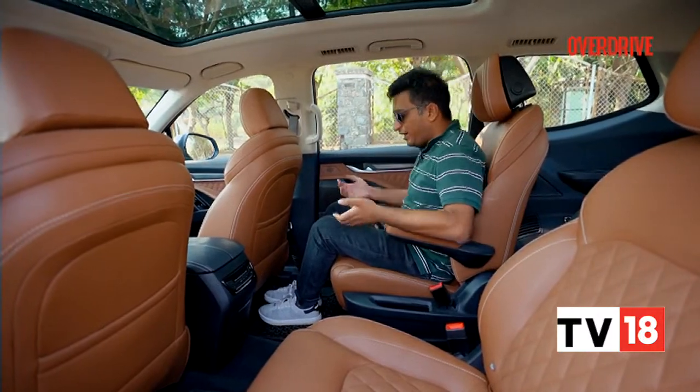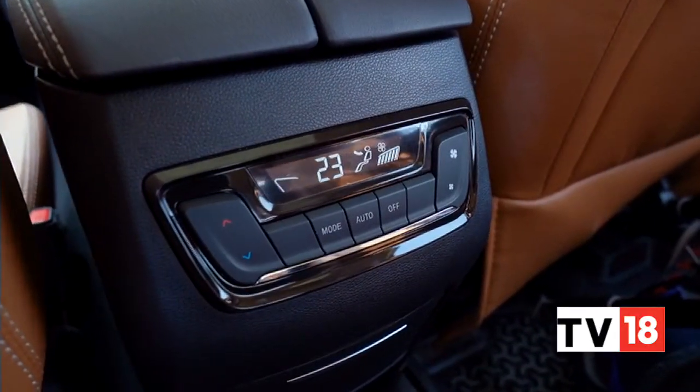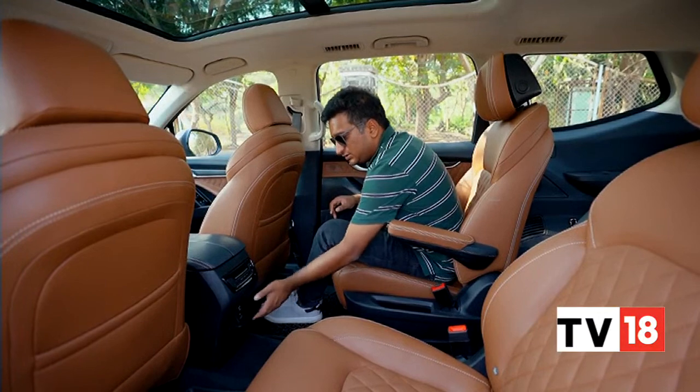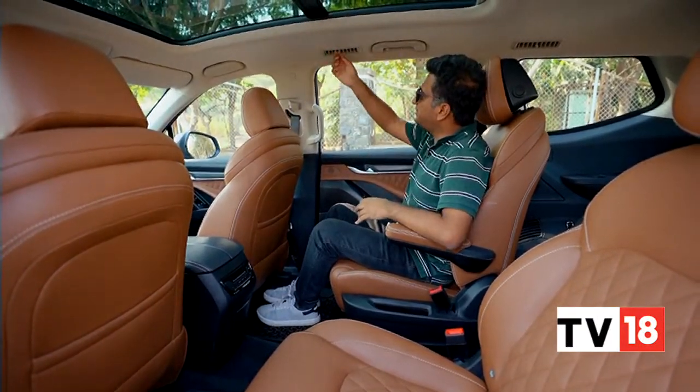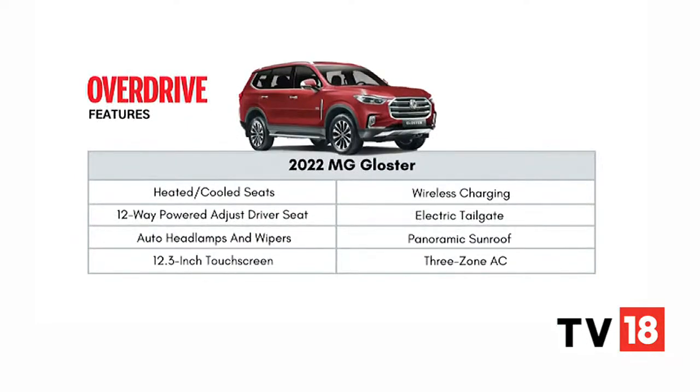And yeah, of course, you have a separate climate zone, a nice sort of covering for the chargers, and a large panoramic sunroof. And yeah, the AC vents are here on the sides. But the long list of features will be a big draw.